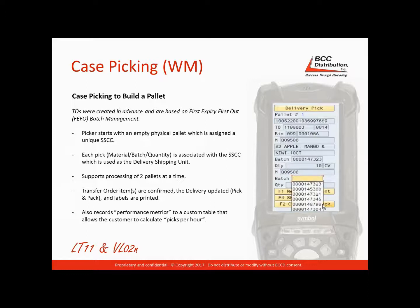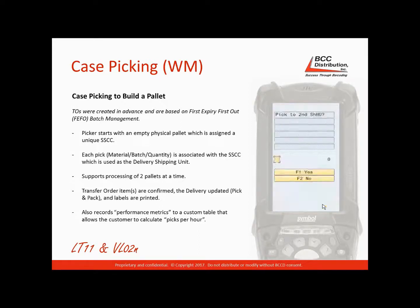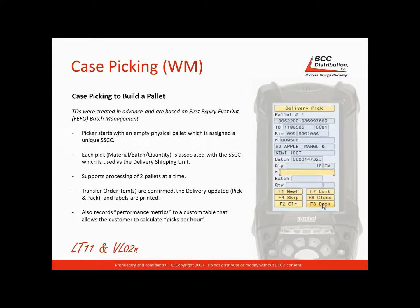So to start building that pallet, they're going to be scanning the material and batch off that label that you saw earlier also, and then manually entering the quantity to confirm what they're putting on that pallet. So there's the second material and batch and quantity that's being put on the pallet. And again, because the equipment will accommodate it, the user has the option to start a second pallet. And they have the option either to keep that first pallet open or to close that pallet, indicate that they're done putting product onto it.